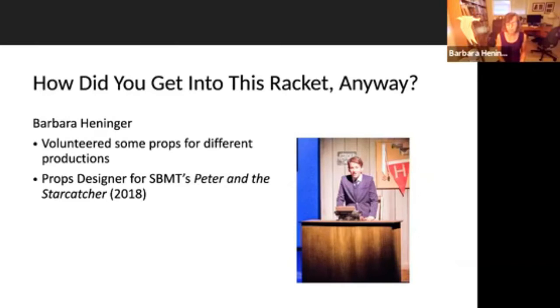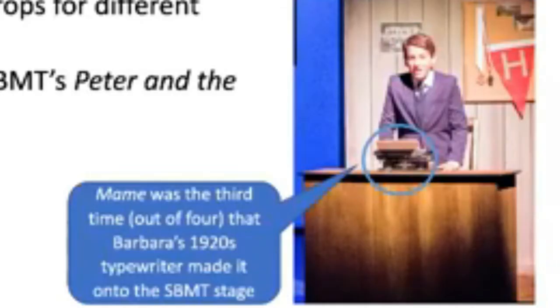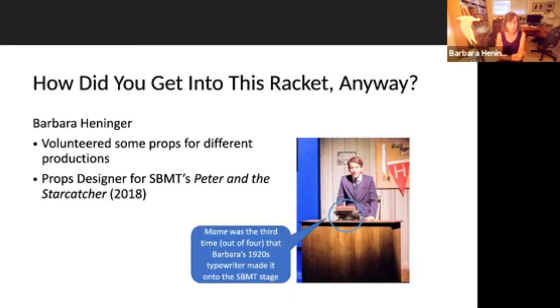I actually started by volunteering things that I happen to own as props for different productions to one of the main props designers for SBMT, Ruthie Stein. And if you push the little button again, you'll see that is a 1920s typewriter I inherited from my mother. It has been on the SBM stage 4 times, so it has its own bio now, and that was when it was in Maine. I've only officially been a props designer for Peter and the Starcatcher in 2018.